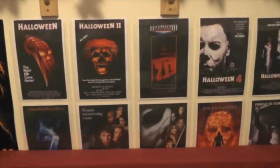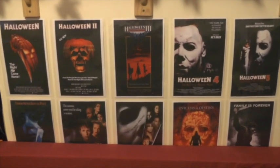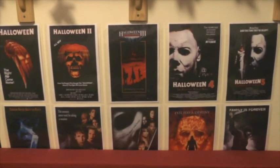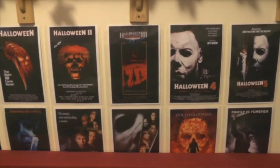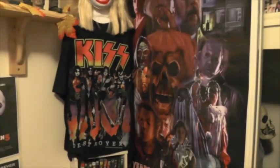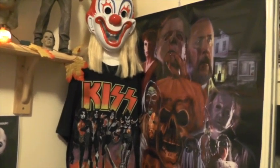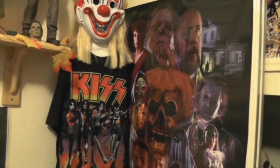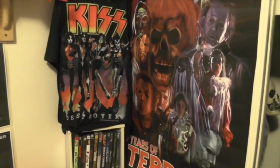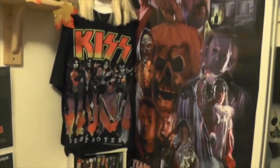And then I have the original theatrical posters of all the movies. I need to print out a poster for the new film. I haven't done that yet, but they're just printed on A4 sheets of paper and laminated, so that's that. The last poster is the 30 Years of Terror poster, which I absolutely love. Some awesome images of the different characters and stuff like that from the franchise. Really awesome. If I had room, I would definitely have this one framed.